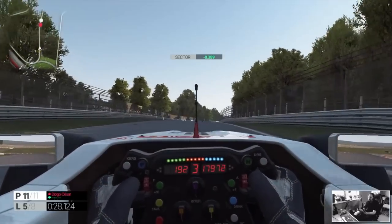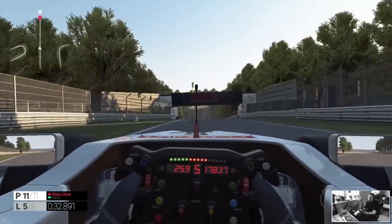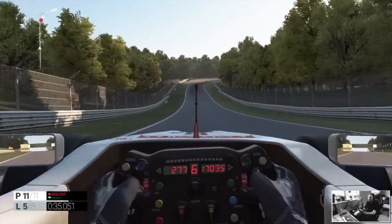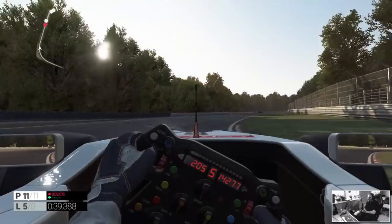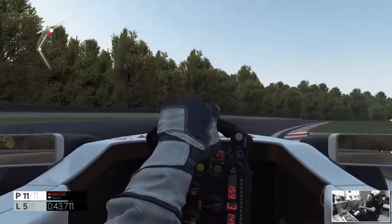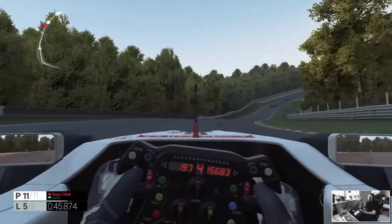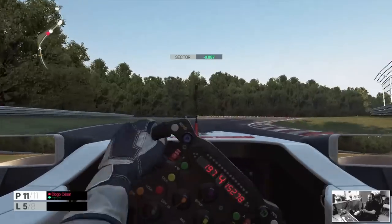And as always, the graphics are absolutely mind-boggling. Unfortunately, in the YouTube video, to hit the 60fps, I have had to turn the resolution slightly down, so it might look a little bit murky. But on my screen, it just looks absolutely gorgeous. The shadows, the subtle highlights of the lighting.